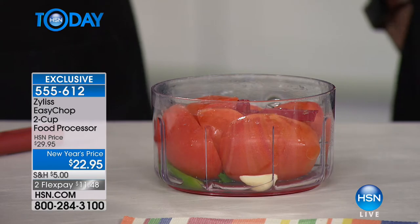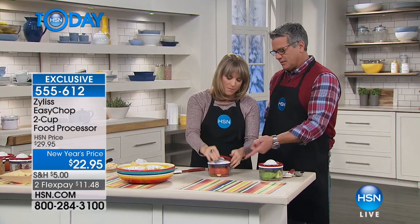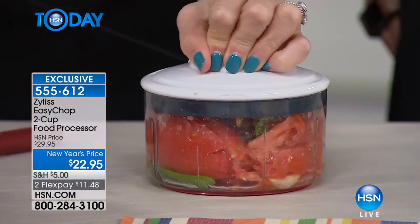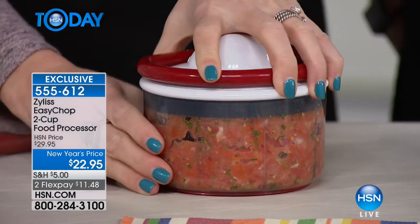Quit buying the jars with all the preservatives and chemicals and added sodiums and added oils. This is just tomatoes, onions, cilantro, salt, and you probably have 20 cents worth of lime. Maybe 25 cents worth of stuff. Imagine being at a tailgate, right? And you get this out and you are tailgating and you're making fresh salsa for your friends and family. I mean, can you even imagine that?